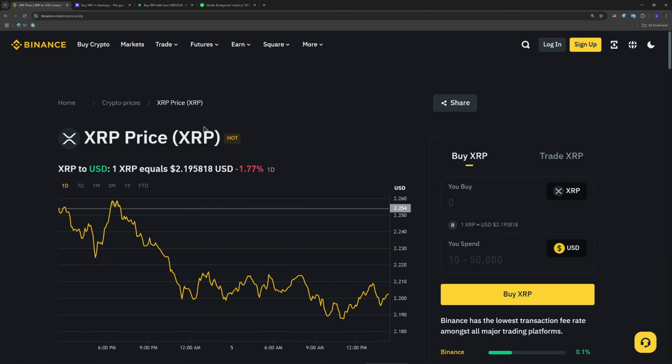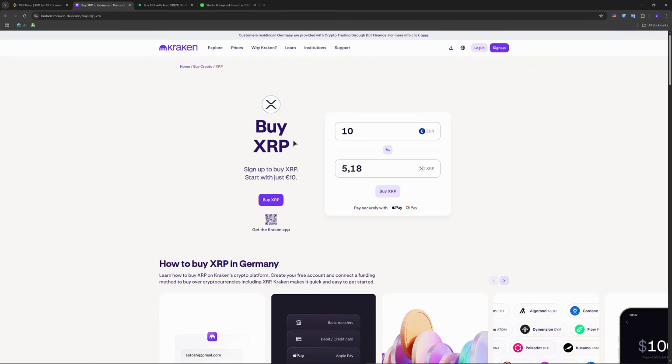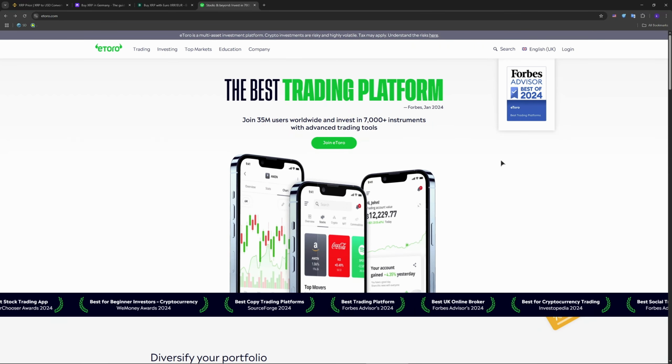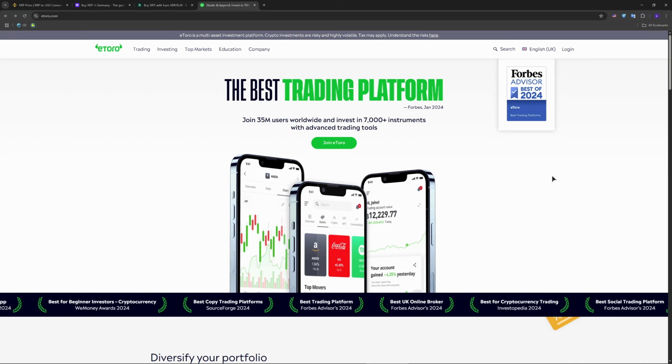The first one is Binance, global access and low fees. Then we have Kraken, US friendly with bank transfers. The third one we have is Bitstamp, long-standing and XRP focused. And the last one is eToro, great for beginners, includes copy trading.